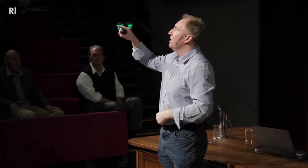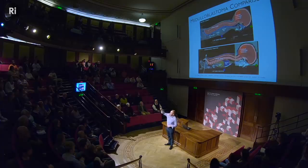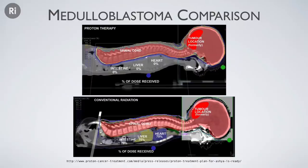The caveat to that is that, by and large, we don't do single-field stereotactic treatment with X-rays. So actually, the dose that you see on that picture is not quite as high for X-rays with modern treatment. But it's the reason why, with our new proton therapies that I'll tell you about as we go along, we have medulloblastoma as one of the indications that we're going to be treating.